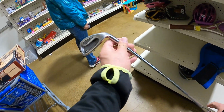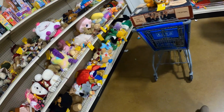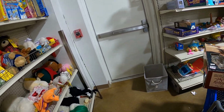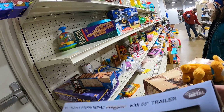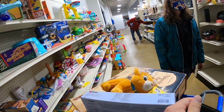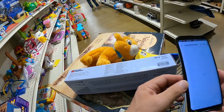So I'm looking around here, and then of course I see this golf club, which is absolutely nothing and worth nothing. But I'm just kind of looking around the toy area, and I see this Dayton Freight diecast. Now it's $9.99, and usually that would have made me want to pass by it, because that is a little pricey for something at a thrift store of that nature. But I go ahead and I give it a scan.